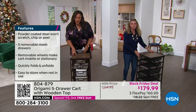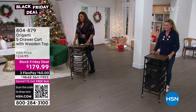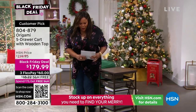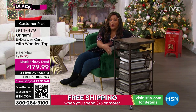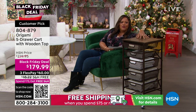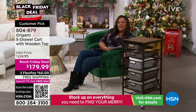Five removable mesh drawers, removable wheels, so that this is mobile. So if I wanted to, I could take this over here to the seating area. Maybe you're going to sit down and watch a little TV and maybe you want to knit. If you're the crafter, you can bring this over to you and sit right here in your chair and watch your TV, and you have everything that you need right here to do your knitting. You know how people sit in the chair and knit their blanket or whatever it is? I like that it moves. And you can even put your drink right on top of here, have it as your little side table. But if you do crafting and you like to watch a little TV while you knit or do anything like that, this is perfect.